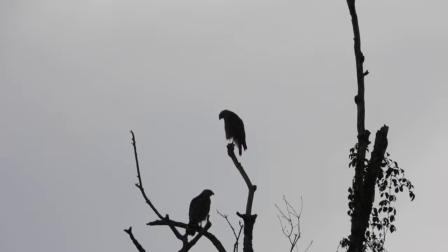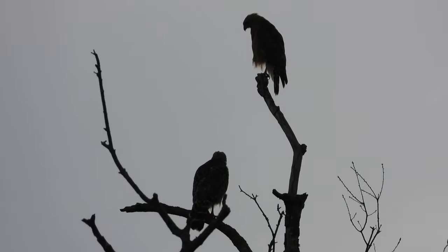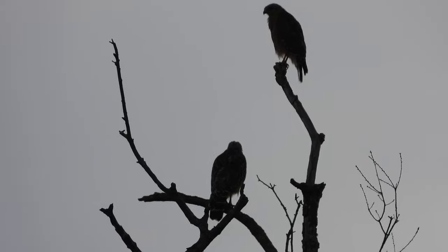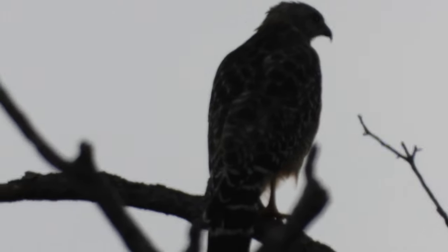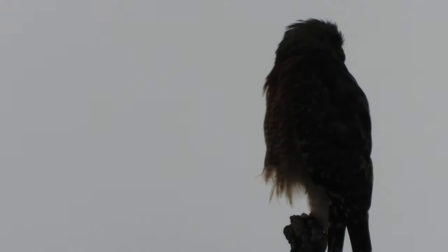So which one's the male and which one's the female? Okay, do a little size comparison here. I'm thinking the one that's below the male is the female. I'm thinking this one's the female. What do you think? Is that one the female? I think that's the female, and that one's the male.